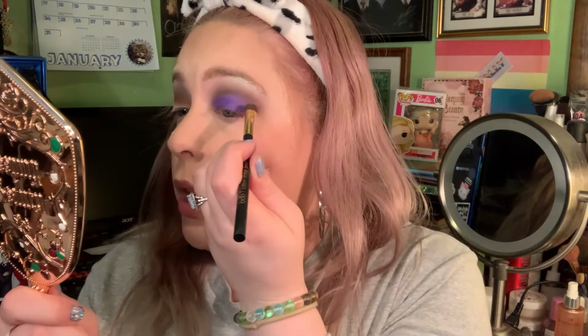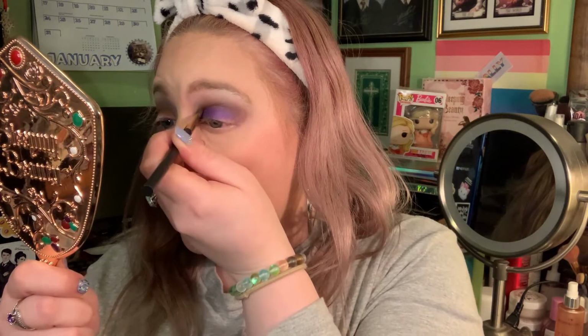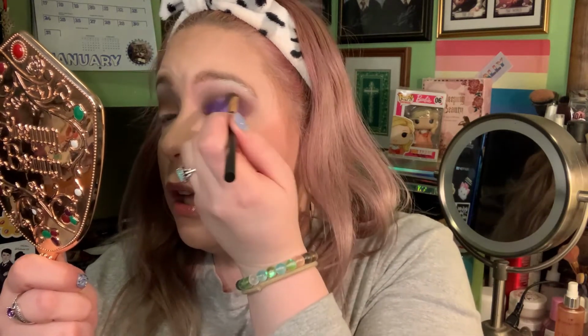And then I do want to take the brush that I had cinnamon on and I just want to go over where it meets purple. So like that. So on my waterline, I just went in with Urban Decay's 24/7 gel liner in the color Mainline. But the next color that was picked was from Naomi, and she picked the color Sky Blue.